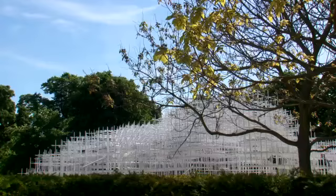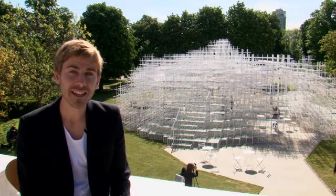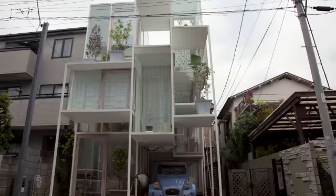We've come to Kensington Gardens in West London for the 13th annual Serpentine Pavilion, this year designed by the youngest architect yet, the 41-year-old Sou Fujimoto from Japan. He describes his work with natural metaphors as being like nests or caves, trees or forests. His NA house in Tokyo is as close as we've come to a habitable treehouse made of steel and glass.